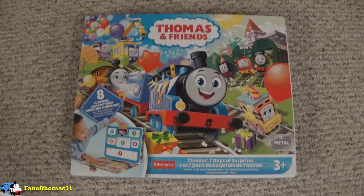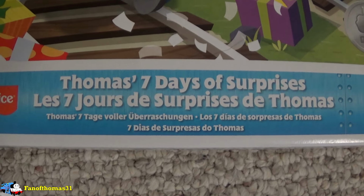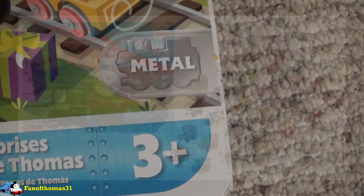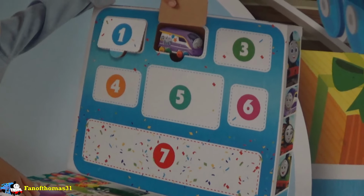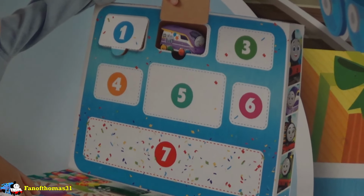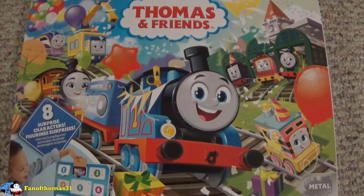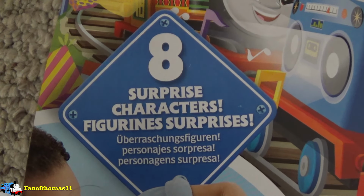The last birthday item I'll be reviewing is this Thomas's 7 Days of Surprises countdown calendar. This item is very similar to those Thomas Minis advent calendars they make, but instead of minis, this one has push-alongs. Plus, it doesn't count down the 24 days before Christmas, and instead counts down 7 days up until your birthday. On the front of the box, we can see a large graphic with edited promos of all the main characters having a party. We can also see that there are 8 surprise characters inside.